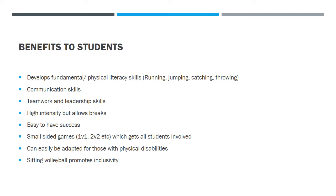Sitting volleyball promotes inclusivity. Don't worry about having to do normal volleyball when you could actually do sitting volleyball as your unit. Sitting volleyball is quite good as well because as a behaviour management, they're in a court, they're all sat down, and actually they can't move very far once they're sat down. It's a hard game in physical terms, but the skills themselves lend to it being easier, plus the six a side and the court is quite small, so success can be had quite well.